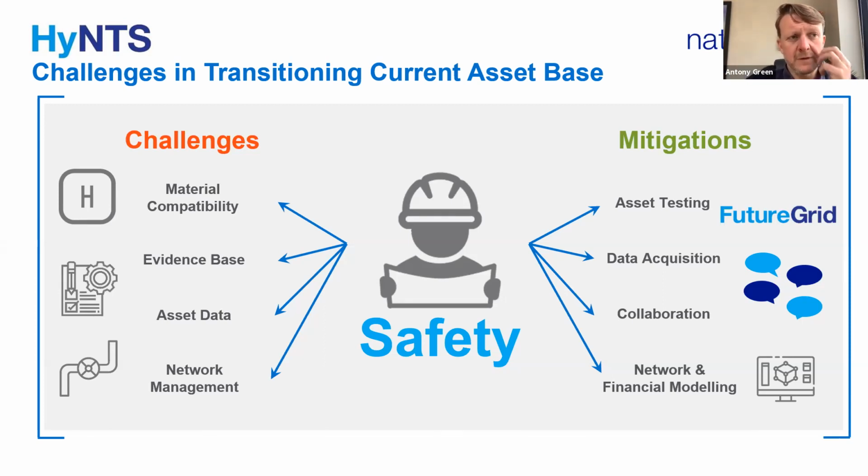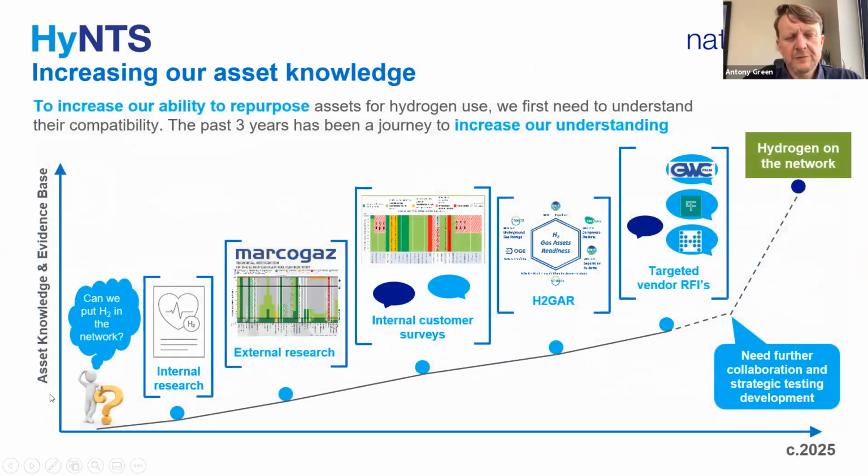If you can just move me across to the next slide, please, Phoenix. This is quite a useful slide that shows the sort of increasing of our asset learning over what is really, I'd say, the last 3 years.